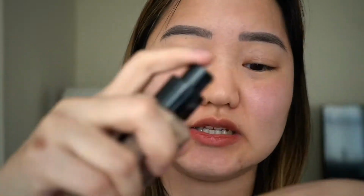So my pores look a little bit more blurred out, and that's because the color corrector really helps with that. So we're going to go ahead and give this one squeeze on the palm of the hand because this stuff goes a long way, which is great. It's a matte finish, but it's one of those matte finishes that doesn't make you look like you're in the Sahara Desert.